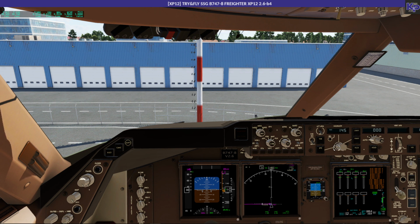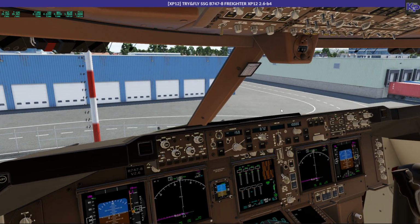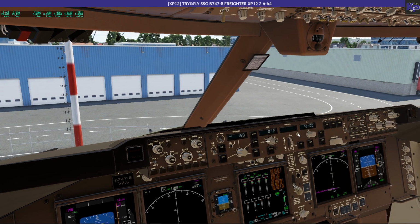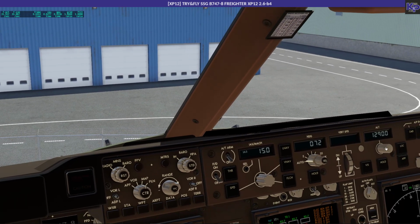140 plus 10. I'm going to do 1450. Big Bird. 072 is our initial heading. And you can see why I'm doing the same procedure as every time, because this is the only way to really compare and see how aircraft react. 140. Turn on the flight directors.